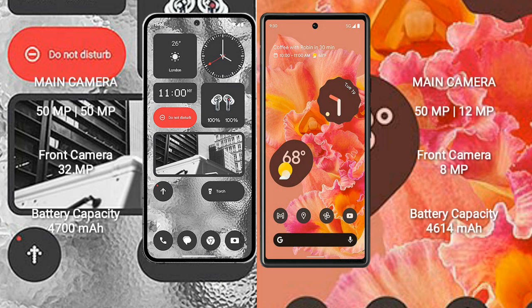Nothing Phone 2 has a rear dual camera setup, 50MP plus 50MP, and a 32MP front camera. Google Pixel 6 has a rear dual camera setup, 50MP plus 12MP, and an 8MP front camera. Nothing Phone 2 has a 4700mAh battery with 45W fast charging support. Google Pixel 6 has a 4640mAh battery with 20W fast charging support.